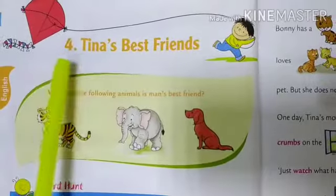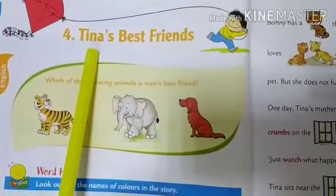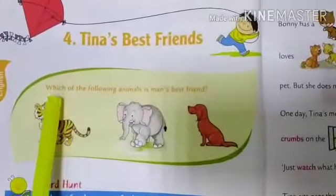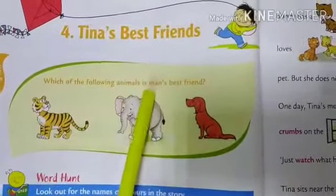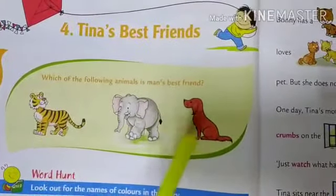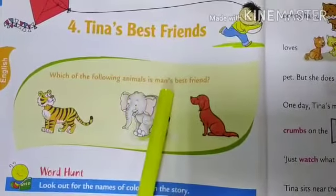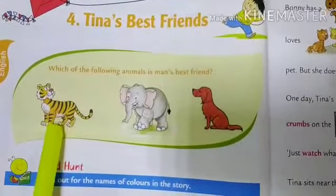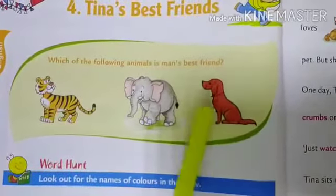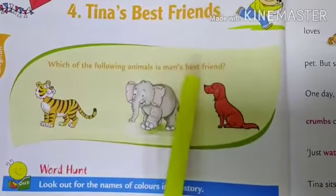So our fourth chapter is Tina's Best Friends. Here we can see a question. Which of the following animals is man's best friend? Some pictures of animals are given. We have to find out which is man's best friend. Is it a tiger? No. Is it an elephant? No. Is it a dog? Yes. So, dog is man's best friend.